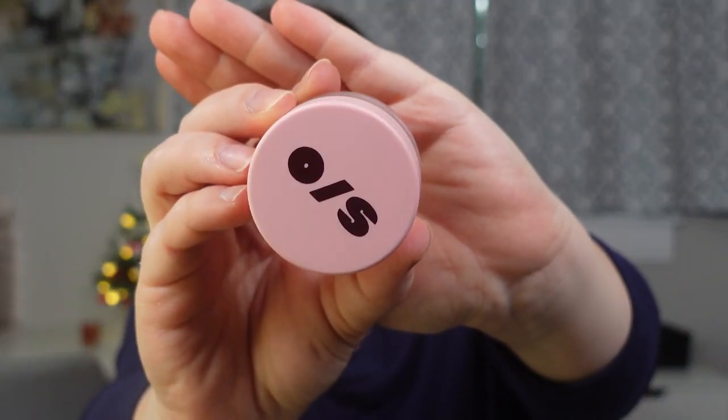The next one that I have is the Ultimate Setting Powder from One Size. This one is the Ultra Pink version. I picked this up because I've been dying to try a pink powder, and I didn't want to get the pink powder from Givenchy, so I picked this one up instead. I think this one is a lot better for really setting down your makeup.